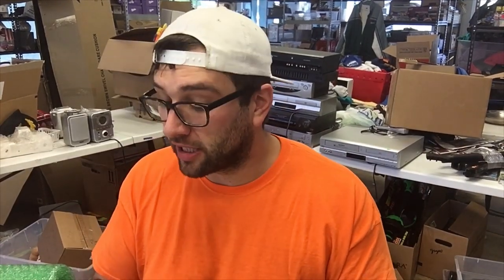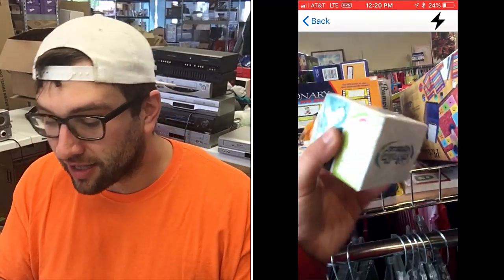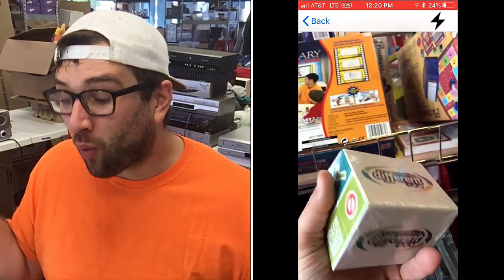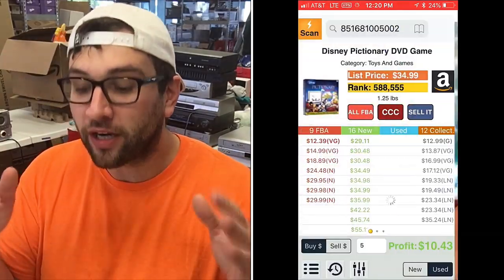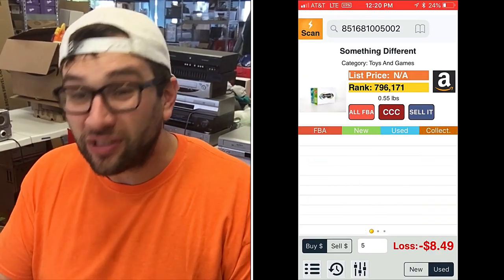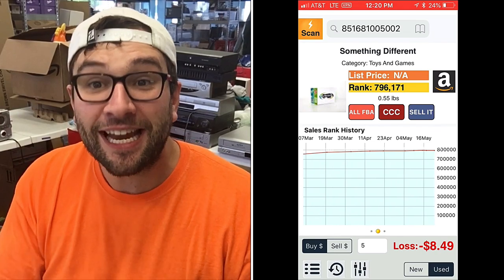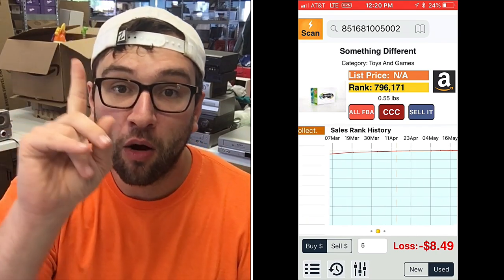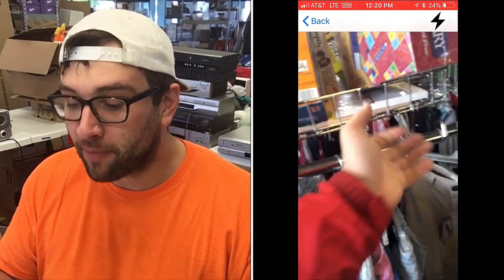When I go into a store like this, I go to the toy section first, usually. And I look for anything new in box, meaning it has the wrap on it still, just like this. Something different. I don't know what that is, but it's a game still in the packaging with the barcode. So yeah, we're gonna look it up. And no sales at all, no listings. But that means I can dictate the price and I only have to sell one unit to make a profit. I wouldn't buy 100 of these, but I would buy one.